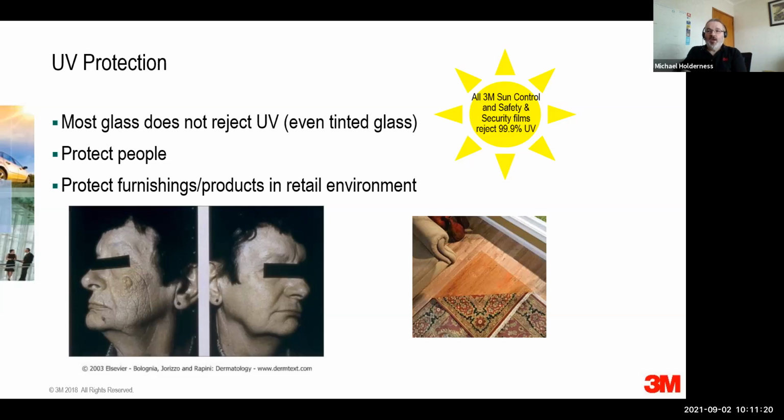So, protecting people. These photographs here were taken from a dermatology magazine. This woman was a German truck driver, and in Germany, they drive on the other side of the road, so you can see the left side of her face was far more degraded than the right side of her face because she was getting a lot more UV coming through the glass of the truck window, and it was affecting her skin. So if we had put on a film that had protected from UV, we could have protected her face from the UV. So yes, even on people, we can help protect them. And also protecting furnishings and products in a retail environment. You can see here how the sun has faded the wood, but not under where the rug was. So the rugs got faded as well, and the woods got faded.